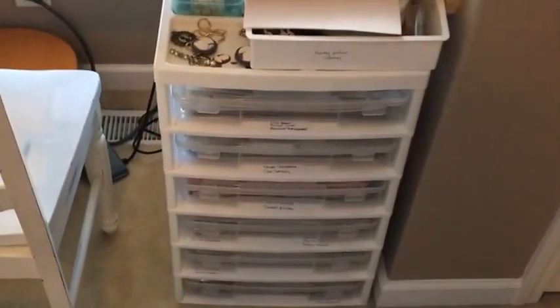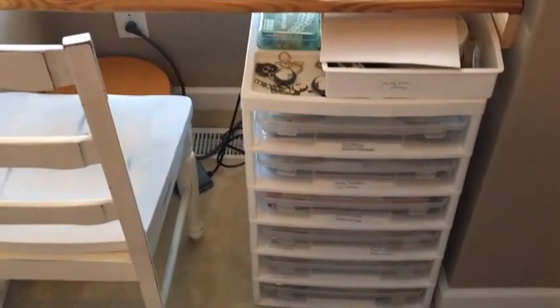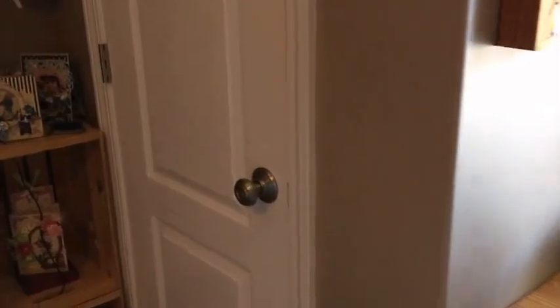More Graphic 45 papers, and those are all done in alphabetical order so that I can find them. I can't stand clutter and mess. I have a really busy mind, so I need a really organized workspace. So here's the closet of shame too. This one's more fun, I think.